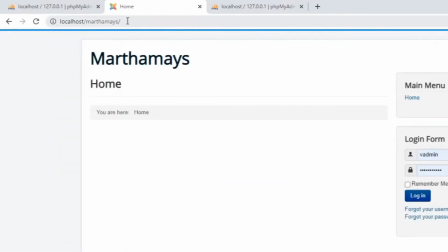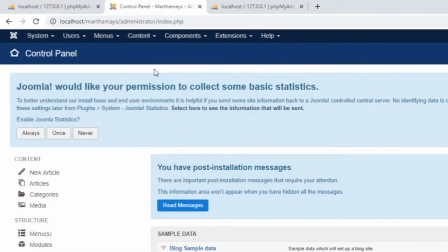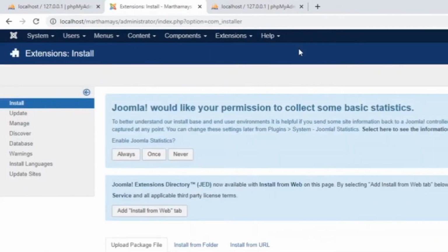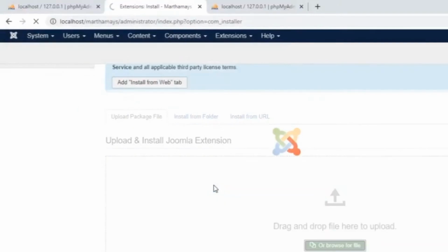Next, go to the back end of your website and log in. Go to Extensions, Install. We have these other files for a new site in a separate folder. We need the JoomShaper template, the SP Pagebuilder, and a license key. This license key will give me access to JoomShaper's learning management system for free.